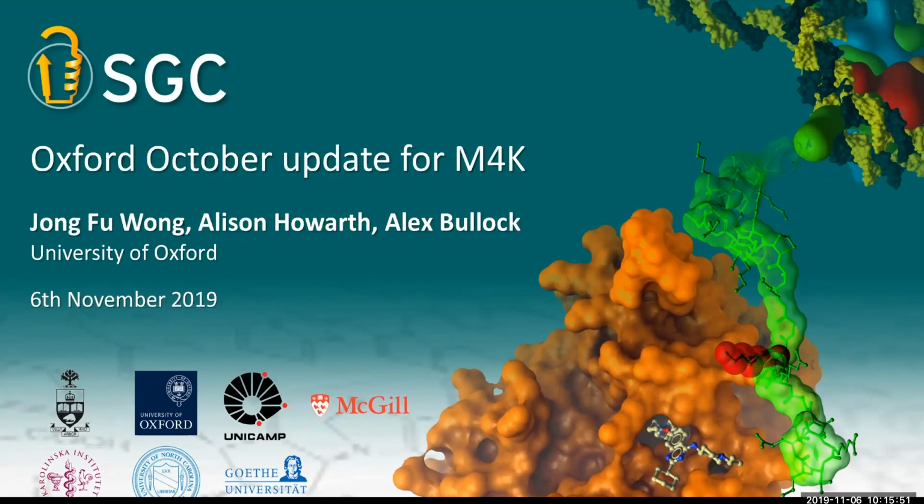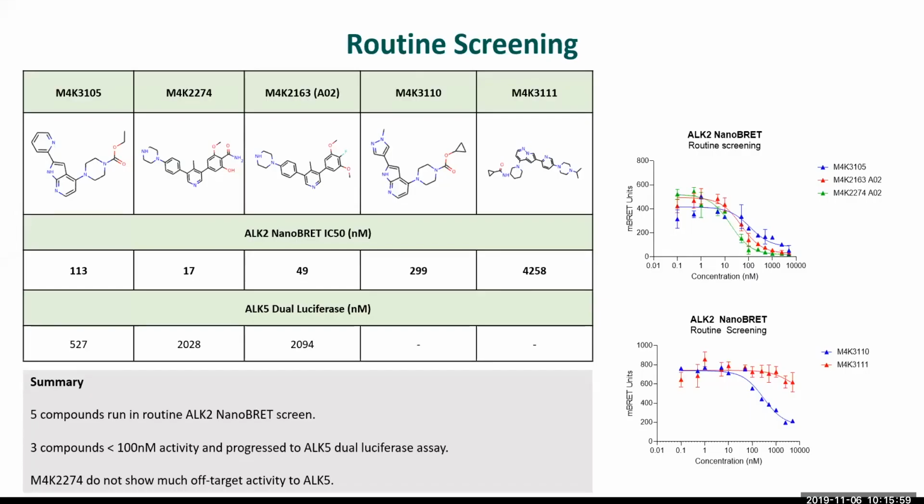So just an update on the routine screening for the cell-based assays. If you can go to the first slide, please. Five compounds have come through for the routine NanoBRET screening in the last month. Just a couple of those have shown reasonable potency: the M4K 2D74 and the 2163, which I think is the second batch. The 315 is borderline potency at 113 nanomolar. I've taken those through to the ALK2 dual luciferase, and none of those are really showing any potency in the off-target ALK5. So if you can move to the next slide.